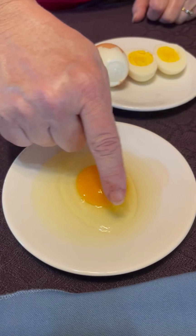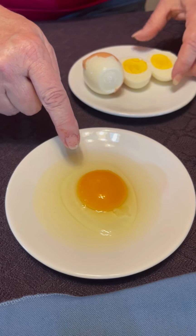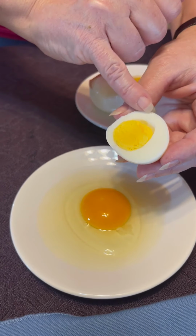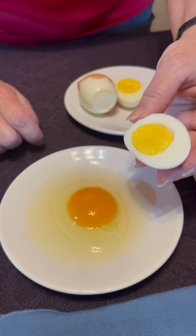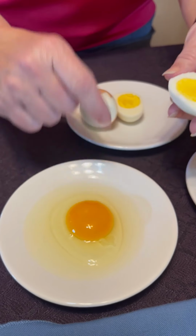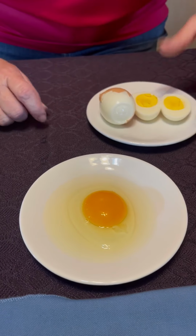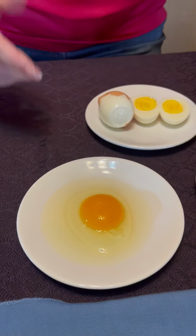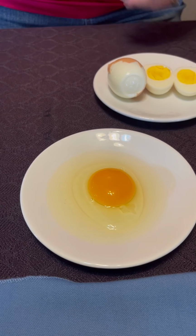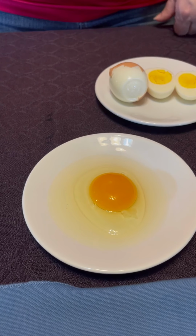So we have the albumin, or the egg white, and if we boil that egg, we can see that it's a nice white color. And in the very middle, we have the yolk. So the yolk can be a lighter yellow or even a darker orange. It just depends on what the chicken has been eating. That will change the color of the yolk a little bit, but nutritionally, they're both very good for you, whether it's a lighter or a darker color.